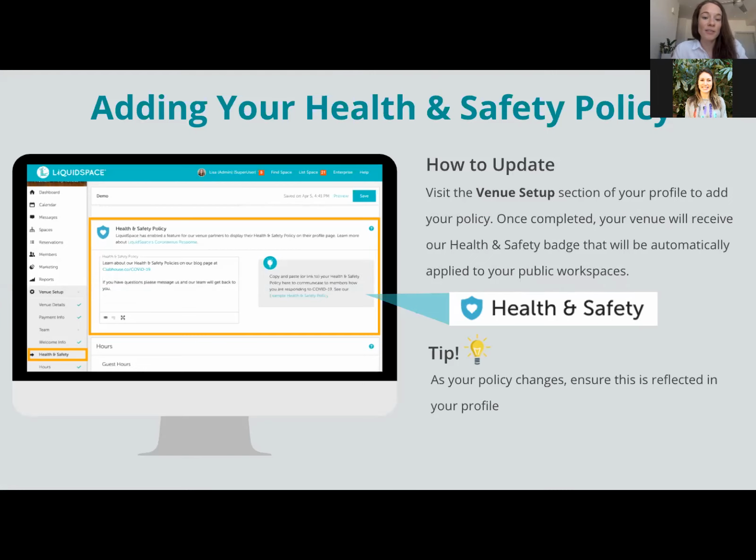Our tip is, as your policy changes, just ensure that this is reflected in your profile. You can copy and paste your policy directly into that section, or you can include a link to where that policy lives on your website.